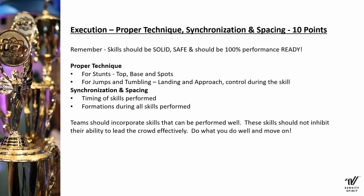For tumbling and jumps, the landing and approach are just as important as the body control and positioning during the skill. For synchronization and spacing, what is the timing of the skills performed? Is there uniformity in the performance of skills, or on rippled skills a natural flow with the performance? For formations, think about the physical placement of people and groups.